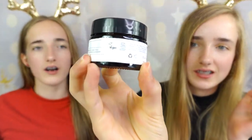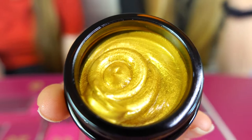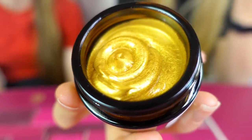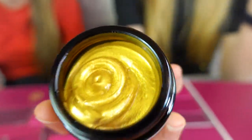What is it? Oh, it's a bioretinol gold mask. Oh my goodness. Look at that colour. Look how pretty that is. That is gorgeous. It says it has bakuchiol, gold sparkles and rosehip. That's lovely. Fun one to end on. Sorry, what did I say it was? It's a face gold mask.